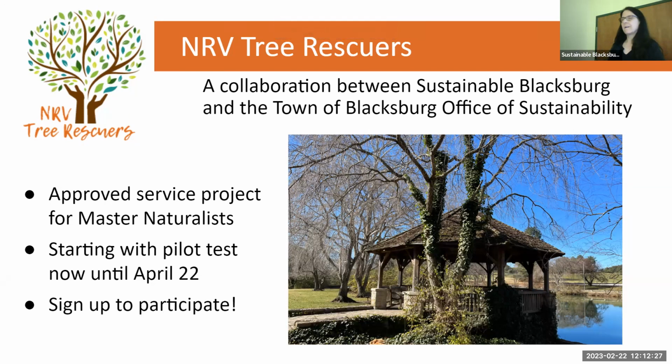Carol does so many different things, but she also set up a public land group that meets with stakeholders who are interested in things that are happening on town land and parks. After I learned about this program through the Master Naturalist, I brought this up at a meeting, and she was as excited as I was about this, because obviously we noticed these trees all over. So that's how we got started.